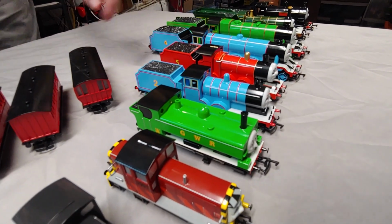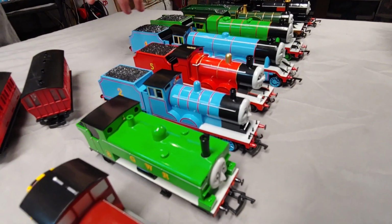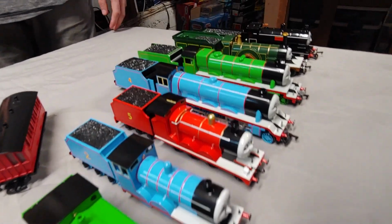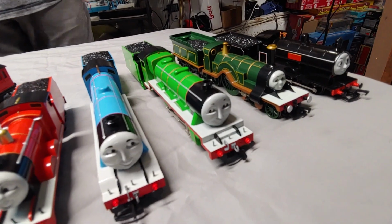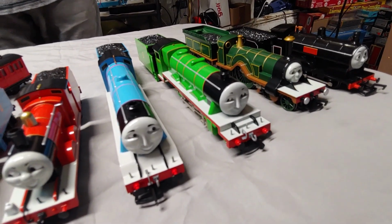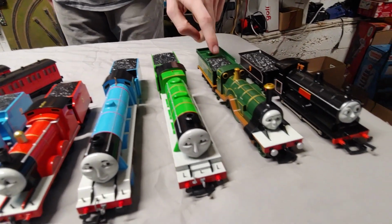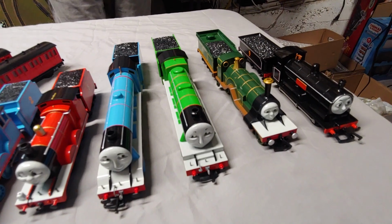James has his own. Gordon has his own, which is, of course, the Scotsman, an A1 class. Emily has hers, the Emerald Sterling single, I think. I forgot which one it is, along with James. I think this is the Emerald Sterling single because of that one wheel.